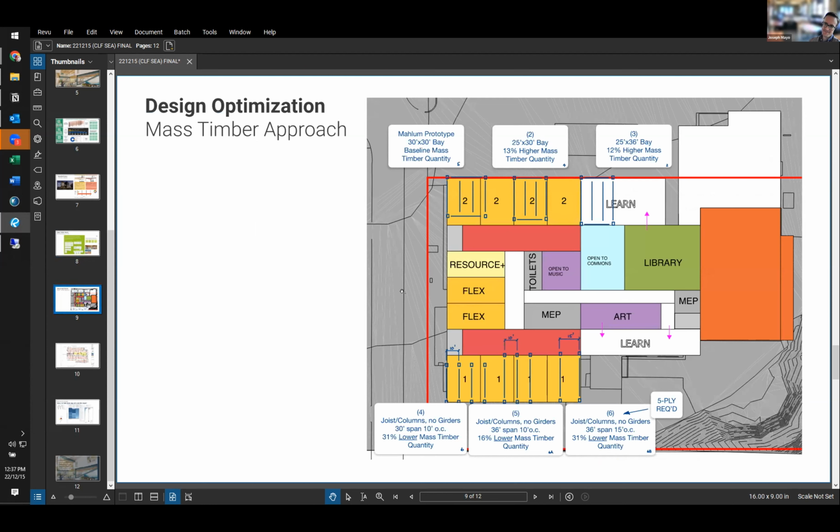We had been working with PCS already during SD to figure out what the most fiber optimized design would be in mass timber, trying to utilize as little wood as we possibly could for the primary structure, starting with a 30 by 30 bay, and then looking at ways to reduce that amount of fiber. These are some of the early studies that we did. If you go to the next slide.